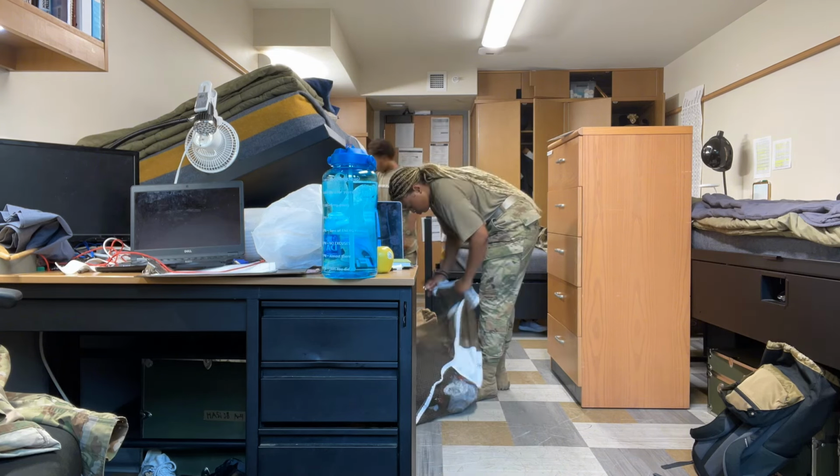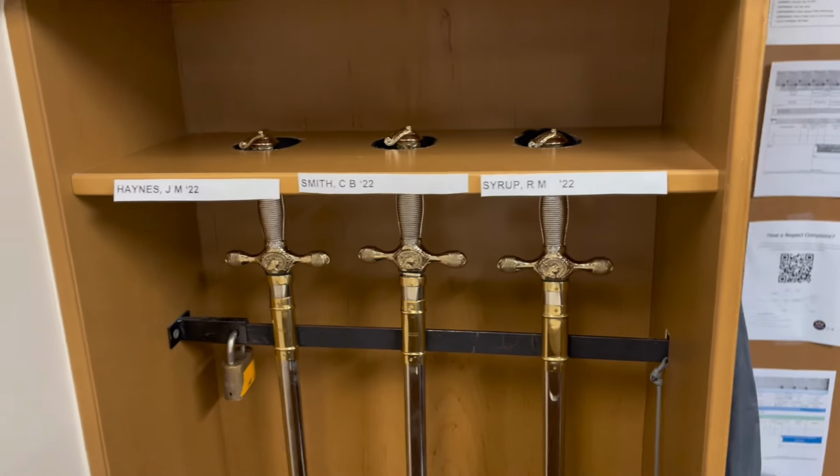As firsties, we don't have our rifles anymore. We have these swords. We got our swords or sabers last semester, and it was such a nice milestone moment.